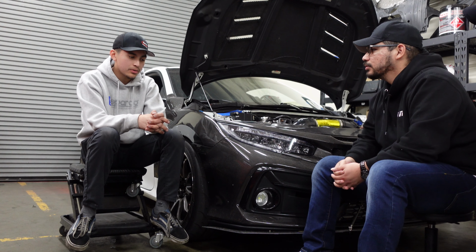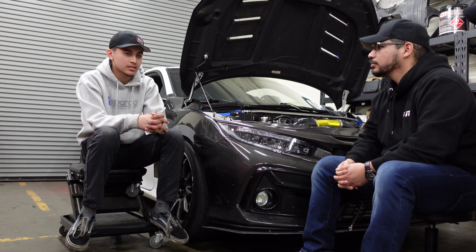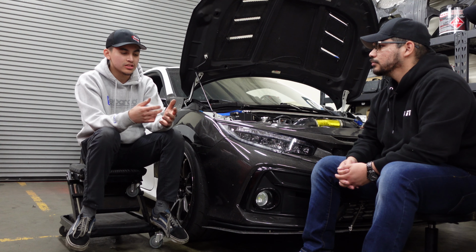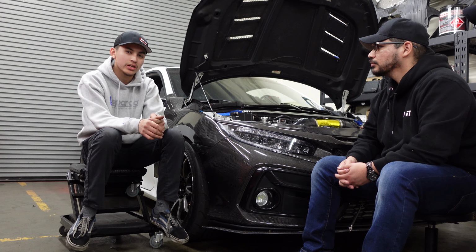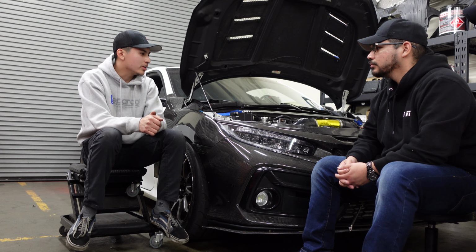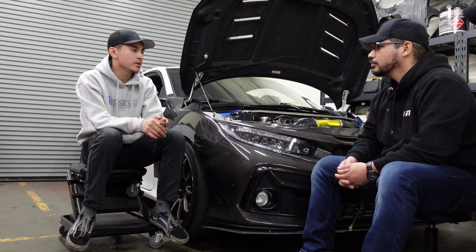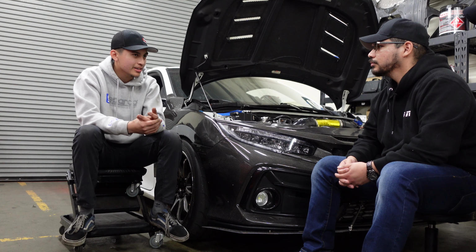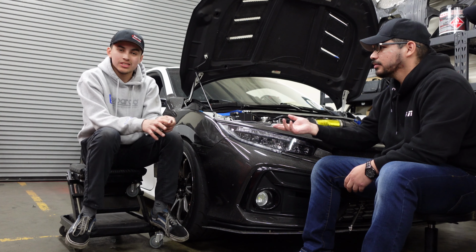The only difference with the Type R that is beneficial is that it has a Bosch ECU, so your software support is a lot more up to date and on point with new products. The Type R has an XDI pump, which is an upgraded high-flow mechanical pump on the engine. There's also a fuel system with bigger injectors for the direct injection system, intake pumps, better lines, stuff like that. But for the SI, there's really nothing.